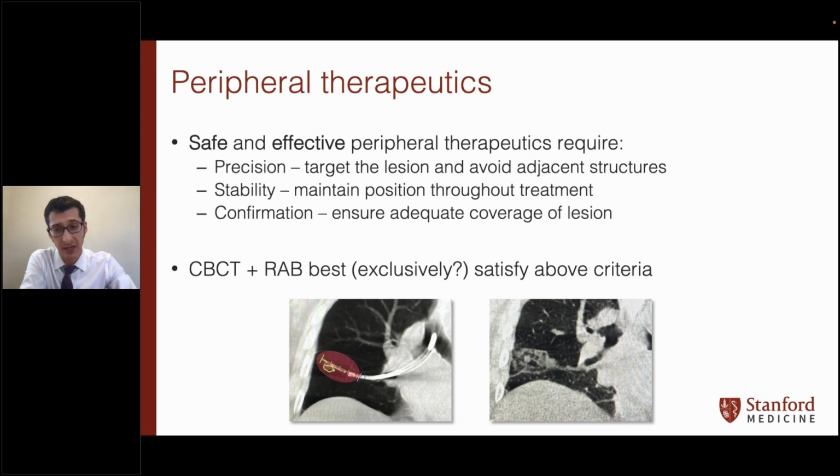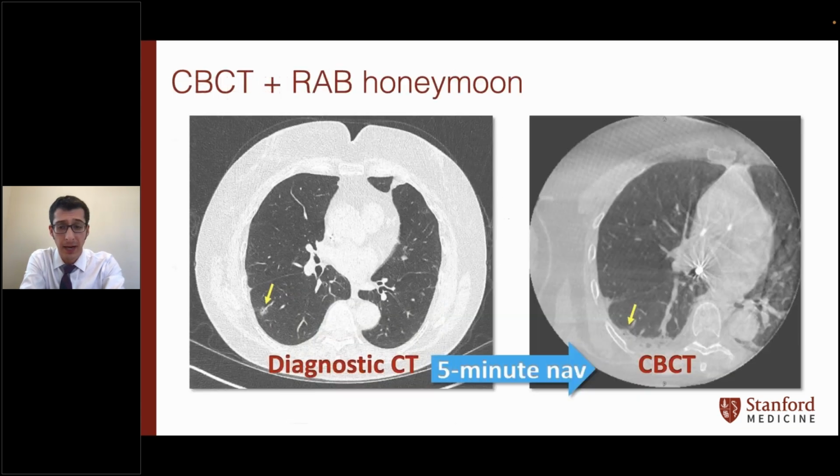And as we get data on some of the trials that are ongoing and some of the trials that will be underway shortly, we'll see how this adds up. And then I just put this here, just sort of an example of a case that I don't think I could have done with cone beam alone, and I don't think I could have done with a robot alone.